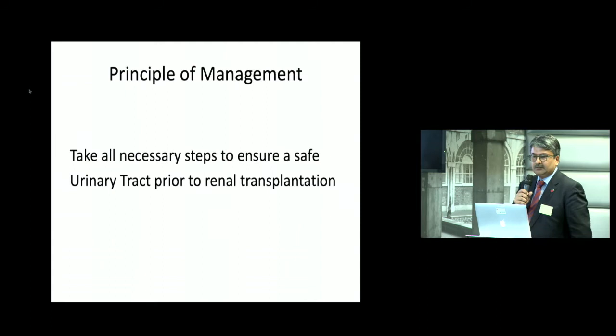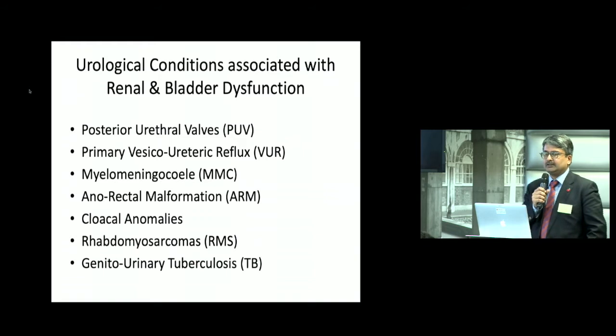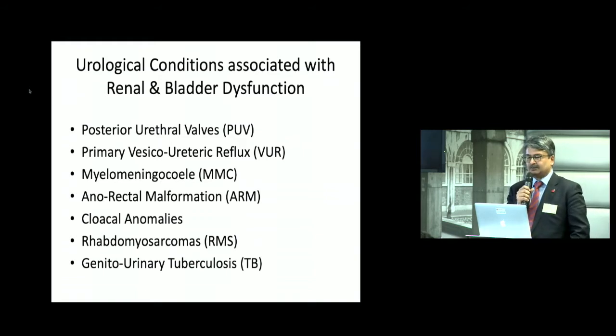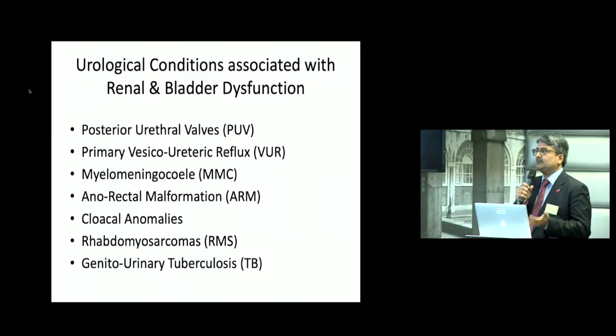Okay, so the principle of management, at least from our perspective, is that we should take all necessary steps to ensure that you have a safe urinary tract prior to renal transplantation. Now, we should just keep in mind the urological conditions that are associated with significant renal as well as bladder dysfunction. Certainly when I started training, augmentation was very commonly being carried out for 3 conditions. The first was posterior urethral valves, the second was bladder exstrophy, and the third was the neuropathic bladder. Over time, there have been improvements in the management of some of these conditions, and therefore our incidence of offering and carrying out augmentations has reduced considerably. So these are the conditions that are associated with quite a significant degree of bladder dysfunction, which can have an impact on the transplant.